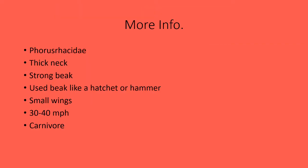More information about Titanis walleri. It's part of the Phorusrhacidae family, so it's part of the group that is also known as terror birds. And so it's related to Phorusrhacos, those types of birds. Some differences between Titanis and other types of terror birds is that Titanis has a thicker neck compared to other terror birds, and a little broader neck too. So that means this terror bird has a much stronger neck, has larger neck muscles than other terror birds, and the neck is a bit shorter too. So that means it's more likely to be a more robust terror bird compared to others.